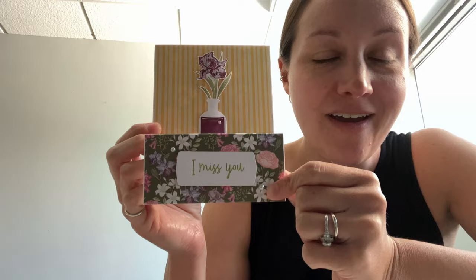Let's see where are the other ones. It's hard to catch in the light. I think there's one up corner here. Corner here, there you go. So again, just adding to that granny style dining room. So that's something you could do, just adding in a little bit of extra product. Oh, and you can write your message on the back.